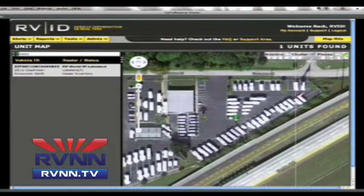I was expecting it to zoom up to the map. I had no idea that it would actually show you the photograph there. That's fantastic. Stunning. Oh, well, thanks.